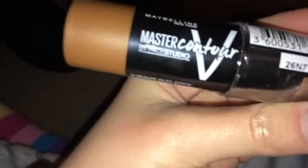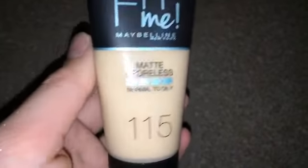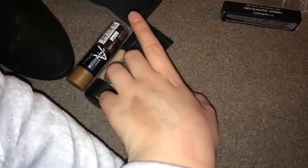It is a contour stick. I have it on my hand, so here is the brown one and the white one. It's not got much on right now, but it's from Maybelline New York, and this was £8. And then I got this Fit Me foundation from Maybelline New York, which is matte and poreless, in shade 115. I bought those two, which came up to £13. I believe this was £7 and this one was £6. And this was £6, but I got this free. This is just a concealer in shade 20.